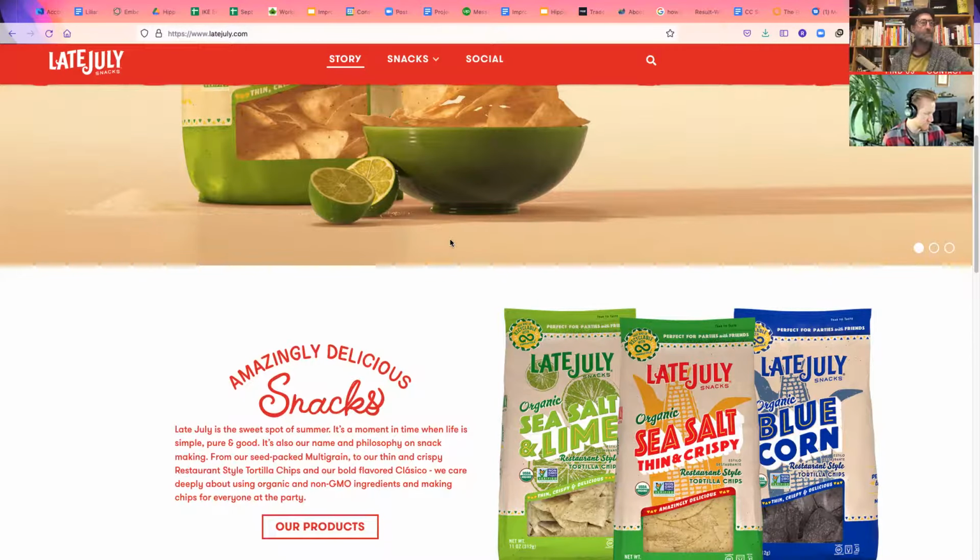And then also it's like, well, this seems like marketing as opposed to authentically communicating. And then there's the miss of not looking at any of the employees. We understand the farmers, and I love that they talk about the farmers, but who's making my chips too? If you're going to tell a story, tell the whole story, not just pieces of it.